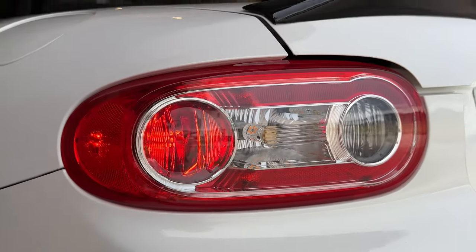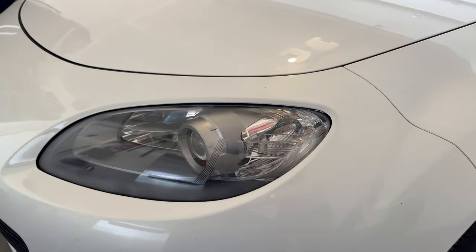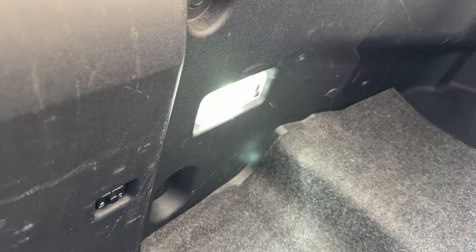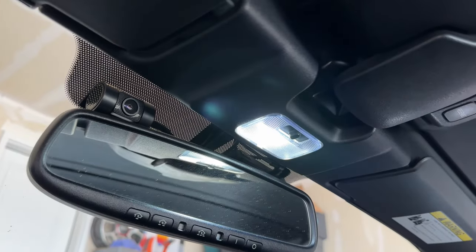So I have opted to replace the fog lights, tail and brake lights, front and rear turn signals, side marker lights, license plate light, trunk light on the inside, and interior dome light. Potentially high beams, but more on that in a bit. What I'm not doing is replacing the headlights.